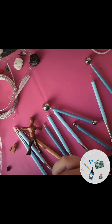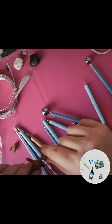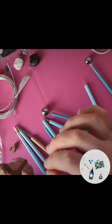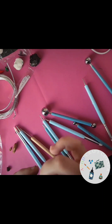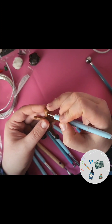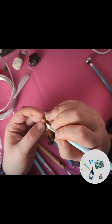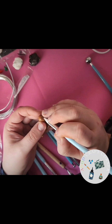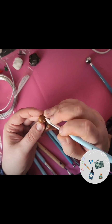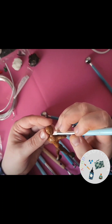Alright, so now I think I'm adding the ears. Yeah, ears. So I'm giving him goat ears, because he's half goat, half human. So, goat ears. I'm smoothing out his nose. Oh my gosh, his nose. I struggled with the nose so much.